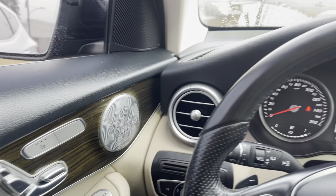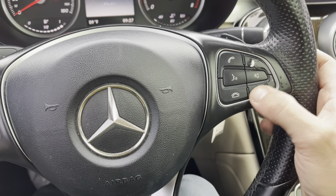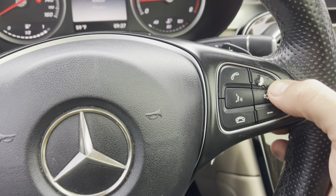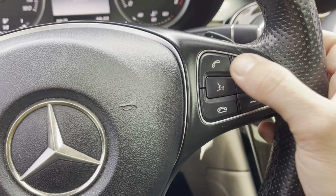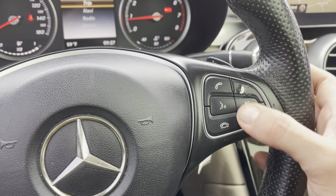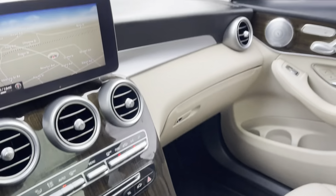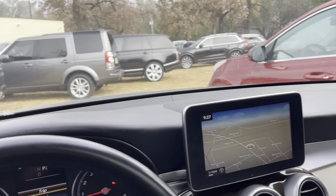So there's that. The only other little imperfection on the car is just right here on the steering wheel. This little button here has got a little bit of wearage right there, which is kind of common. That's the volume up, volume down, mute, phone, all that. But not a bad car for the money. Very clean, looks good, drives good.